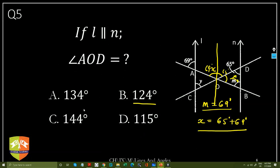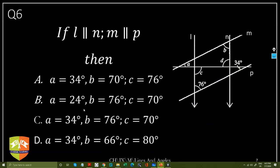Can you please show the slide? So this is Inception. This is Jurassic Park. Sir, angle D is 34 degrees, right? Angle D is not 34. This angle is 34 here. Can you see the pointer? So let me draw this. It's 34.